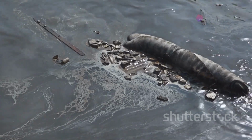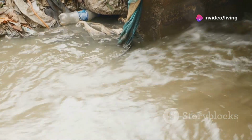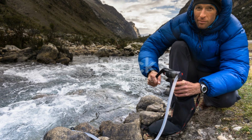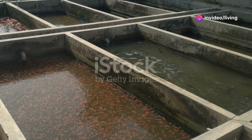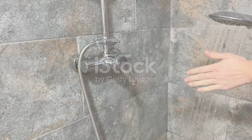One of the biggest concerns with untreated natural water is the presence of microorganisms. Bacteria, viruses, and parasites can thrive in these environments, and ingesting them can lead to a range of waterborne illnesses. If you're venturing into the great outdoors and plan on drinking from natural water sources, it's crucial to treat the water before consumption. Boiling water for at least 1 minute is an effective method for killing most harmful microorganisms.